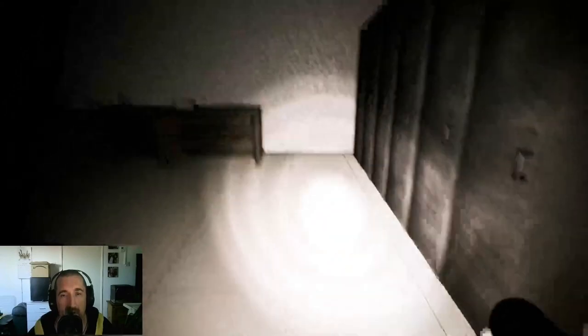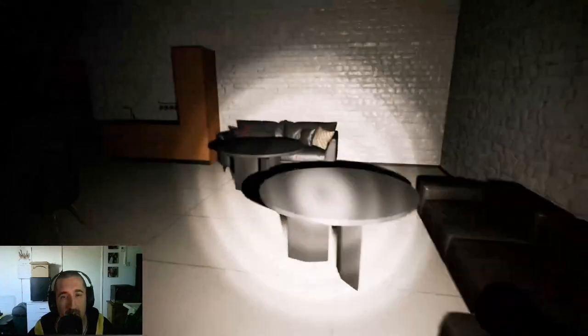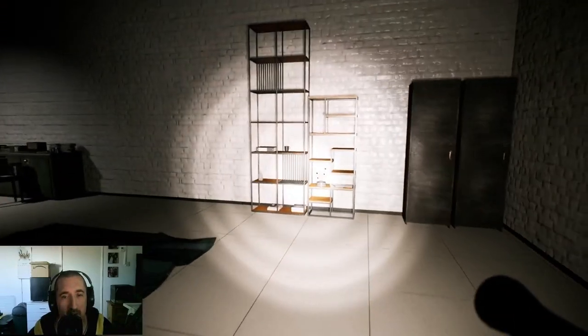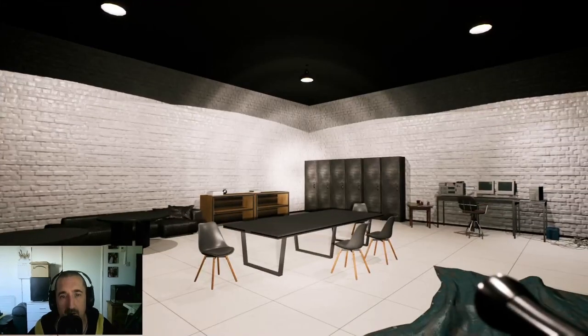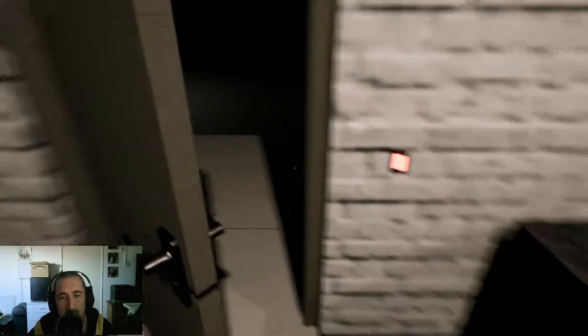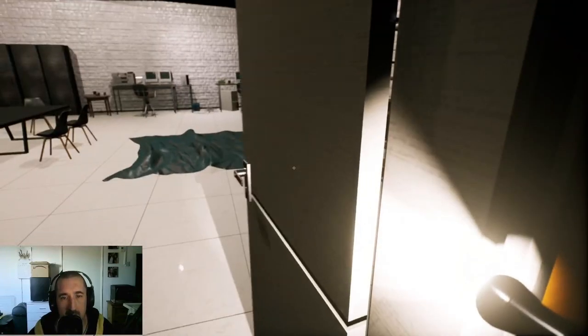Fucking hell, his feet are loud. Yeah, it's not the most amazing graphic game, but sometimes these sort of games can be like proper scary as well, like dead jumpy. Oh, so I've just put the lights on in here, so I can turn that off. Yeah, you're dark. Right, let's close that door. It's loud.